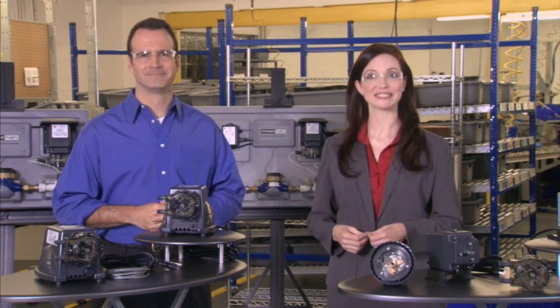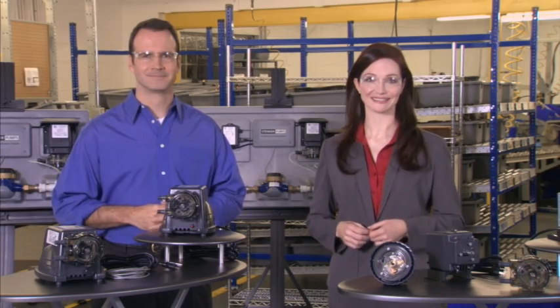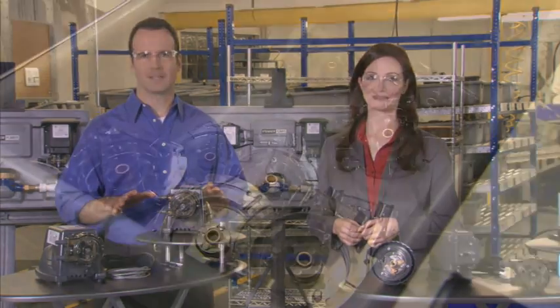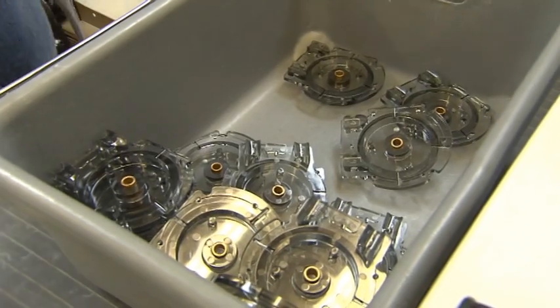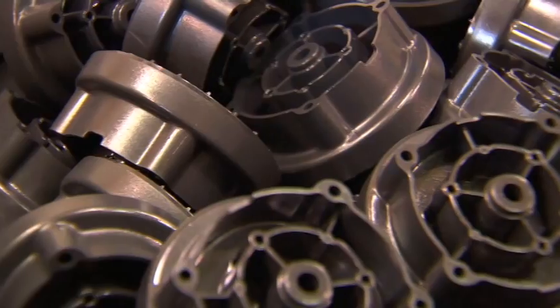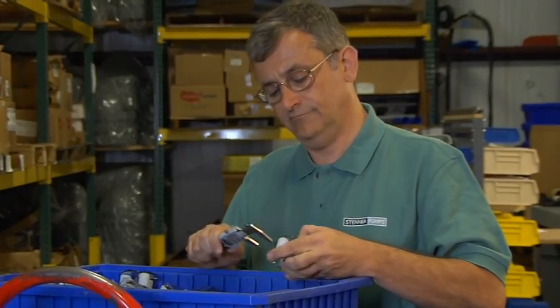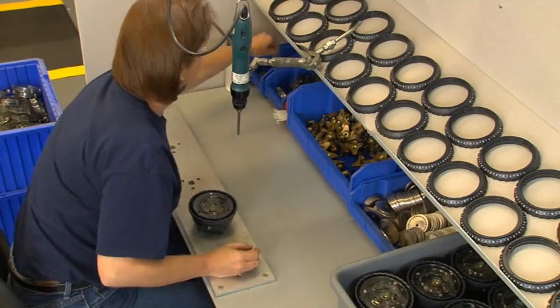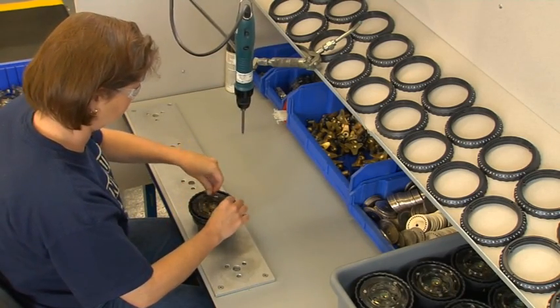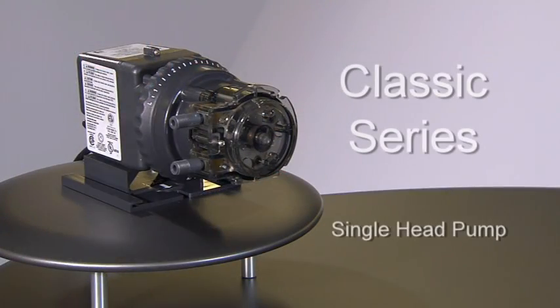We're back in the main building, which includes the warehouse, parts and assembly station, shipping, repairs, research and development, and the administrative offices. Now this is where everything comes together. The parts are moved from the tooling building to the main building, where they are assembled into sub-assemblies to make a finished pump. In the warehouse, the plastic, metal, and purchase parts are received, quality checked, and stored for the final stages of assembly. Next to the warehouse are the assembly stations, where sub-assemblies are made to eventually make a specific pump model. We're going to follow the process for making the Classic Series single-head pump.